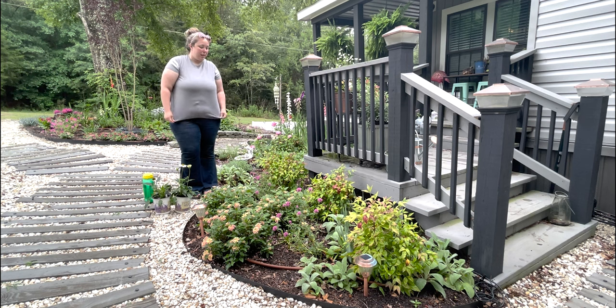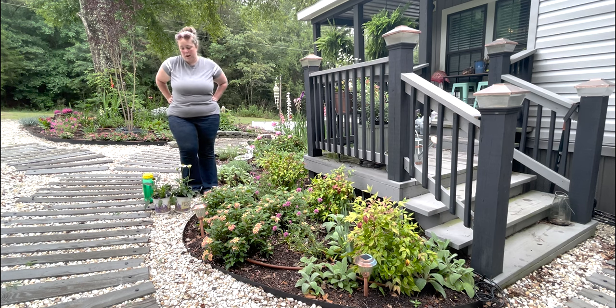So let's go ahead and get planting, because I honestly don't know if it's going to start raining on us or not.